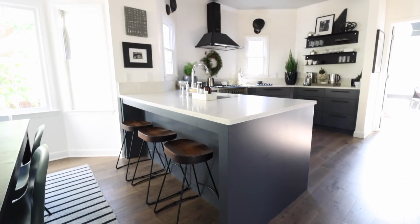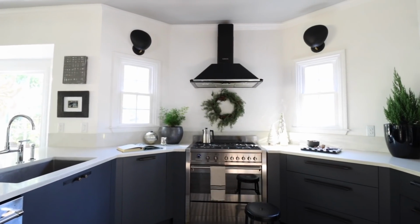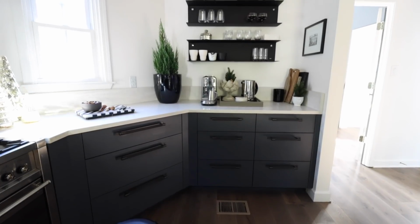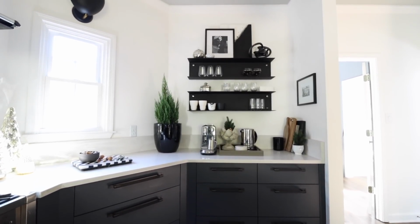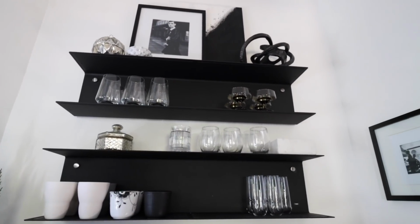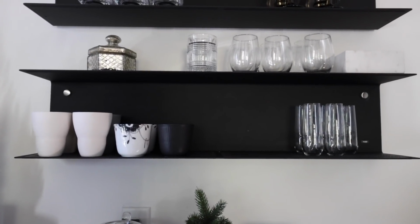You can probably tell that I'm a huge fan of this space, but you are too. So when you designed this room, you had two things in mind. Yes, I wanted the black hood from Smeg, which we're gonna get to in a second, and these black shelves from VIP. This is a Danish company that I just absolutely love. I'm a total fangirl of everything that they do. I have the coffee mugs, the shelves, the bowls, I pretty much have it all. I just love that company.